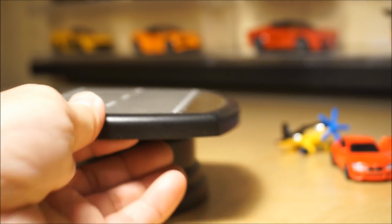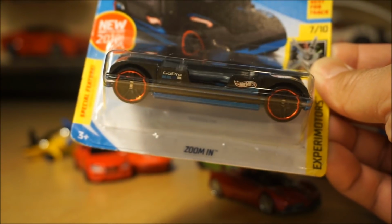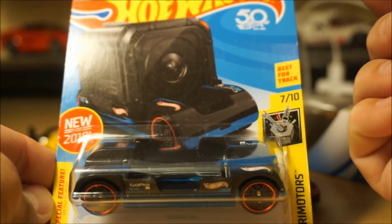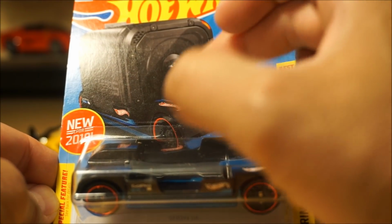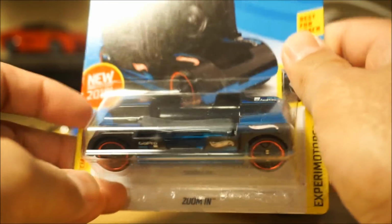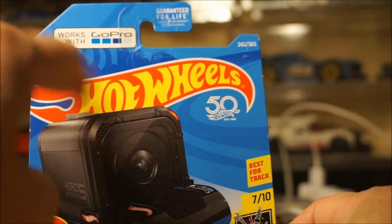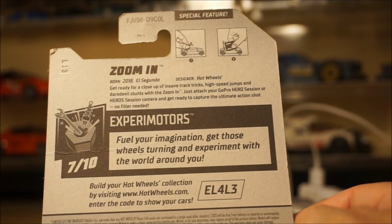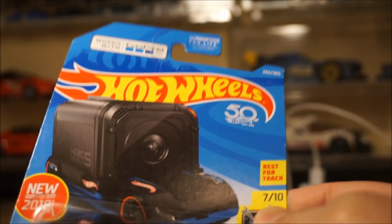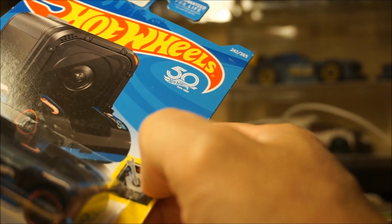And this is an interesting piece. I only picked this up because it's kind of interesting. This is also a new casting. It's called the Zoom In, and apparently, according to the text on the back, you mount a GoPro, I guess a Hero 5 GoPro, on top of it. It's a track car, I guess. It's got a little bracket, and let's see if I can find a video of someone actually using it. You mount it on top, and then I guess you can run it down the track. It actually says here, works with GoPro. Thought that was interesting. I normally don't get this type of stuff, but who knows, maybe it may come in use later on. So the Zoom In. Okay.